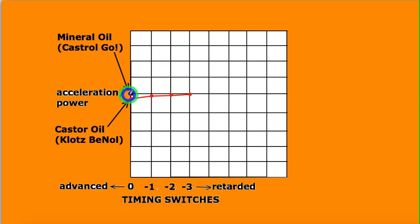So with Castor Oil Go, when I switched to Klotz Benol, I immediately lost 4% in acceleration and power. And so I changed the switch timing, and I got back about 3%. Then I got 0.5% more, and then I got equal to Castor Oil Go on the last switch setting.